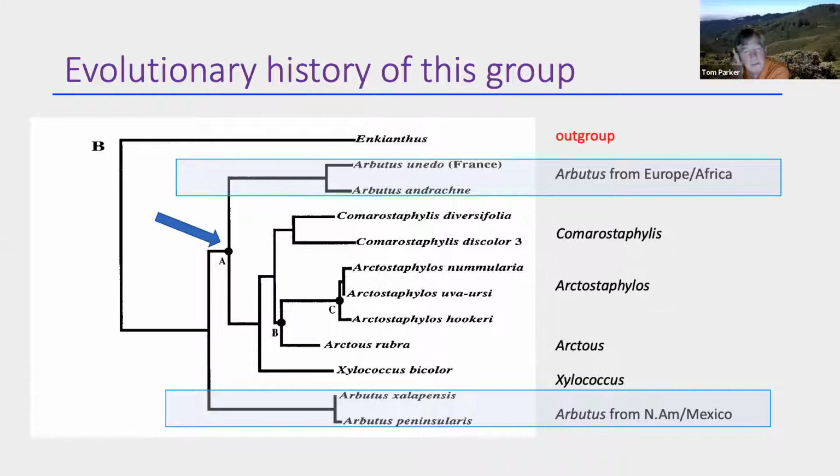That suggests that this group started in Western North America and moved eastward. Some of them evolved into different genera and others just kept being Arbutus and made it all the way to Europe. That would have to be at least 28 to 35 million years ago, because the Atlantic Ocean became much too wide after that time period for there to be much dispersal. That's a really old break between these two groups.